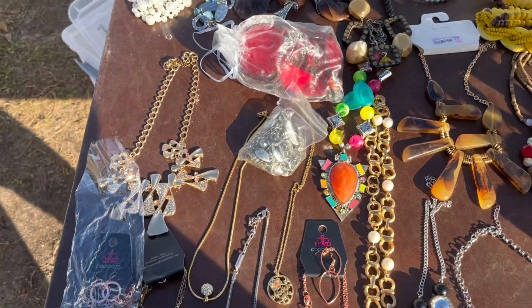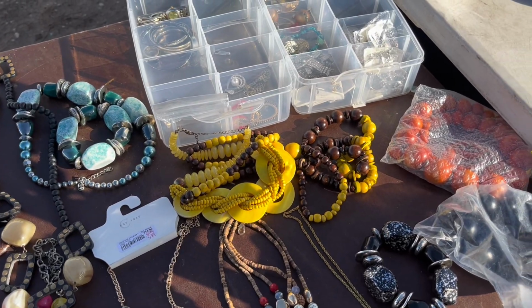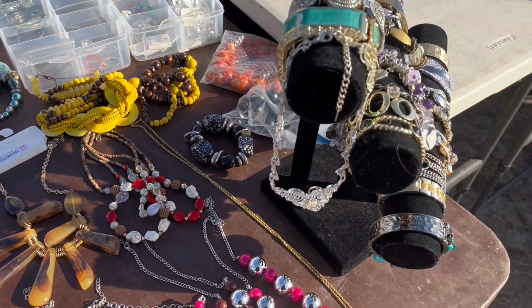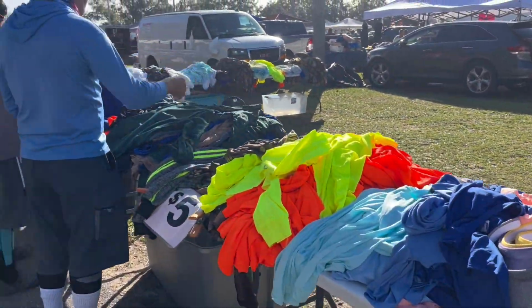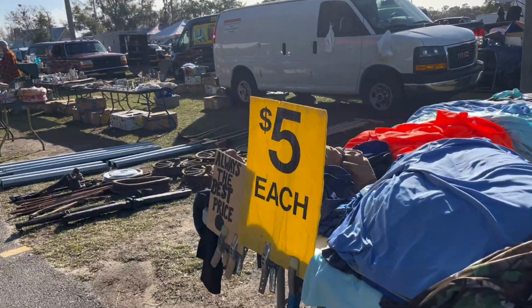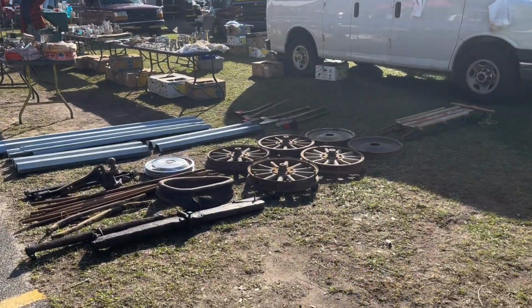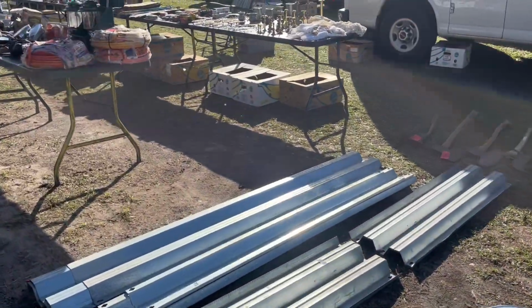So I'm making my way over here to the jewelry. And what it doesn't show here in the video is that I end up buying that locket right here. See right there at the corner, that little rose locket? I'll put a snapshot of it here in the video, but it's a vintage rose locket with a clock. That was really cool, and I bought it for $3.